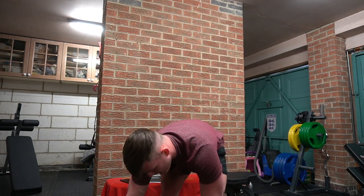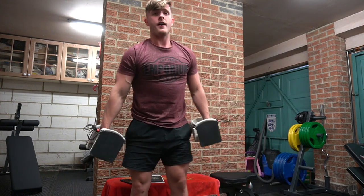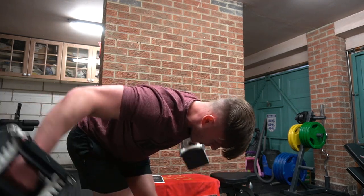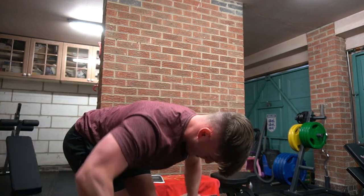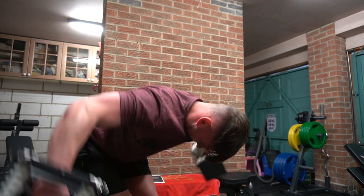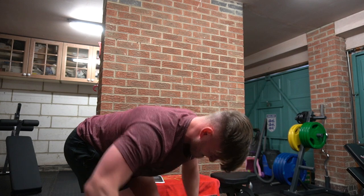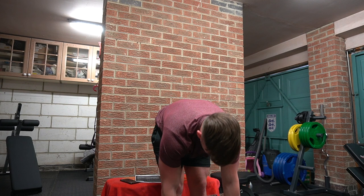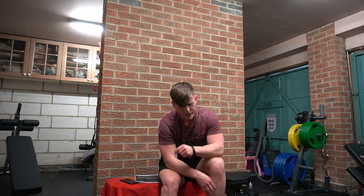Into it, heavier this time, rear delt fly rather than a duck row. A whopping 60 second rest, and then we go again.